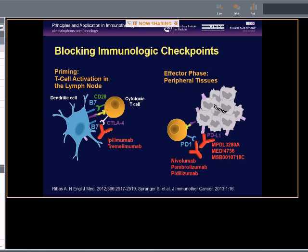So let's think about the background to the kind of choice of drugs that we would make for a guy like him. I told you that there are many brakes on the immune system. We call them checkpoints. So there are 2 ways to block the checkpoints. One is at the point where the immune system is getting primed in the lymph node, not in the tumor, but in the lymph node.